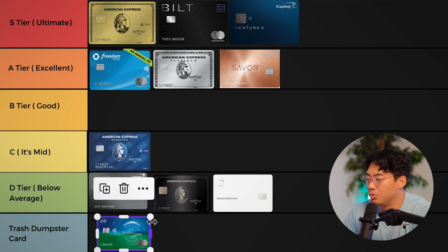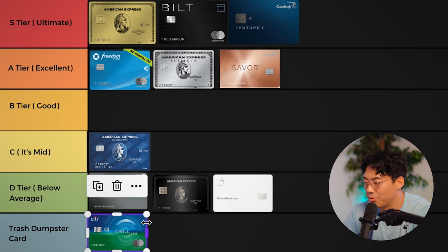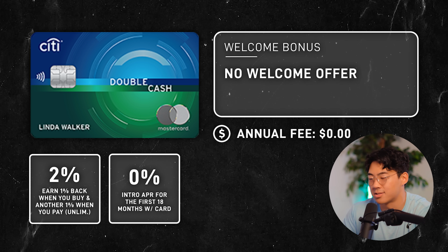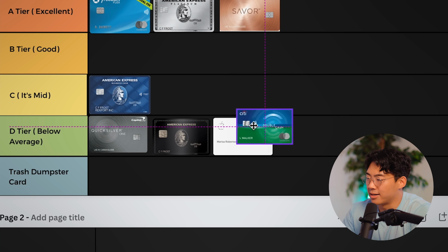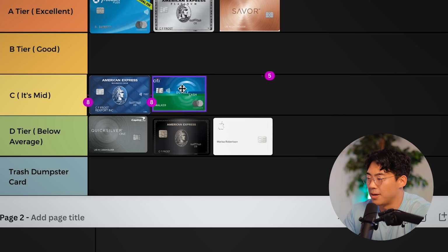All right, Citi Double Cash card. Look, a lot of people who look at this card are initially going to put this as a trash dumpster card. It ain't, okay? It's 2%. It's flat. It's easy to use. You don't have to worry about it. It's a sock drawer card, no annual fee. It's what I'd consider to be mid. The only reason I'd consider it to be below average is because it's with Citi. They're not, you know, the best issuer within the space, but I kind of want to fill out my categories a little bit here.